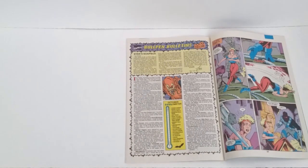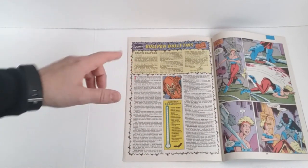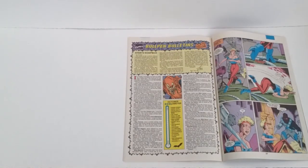And we have the bullpen bulletins. I almost couldn't say that right. And they have Stan's Soapbox. I used to love reading these, and I think more people should get into them and pay attention. Maybe go back and read some of the older ones. He had some really good nuggets of information about his views on things and why he did the comics the way he did, which back in the day, in today's day and age, they stretch that out.